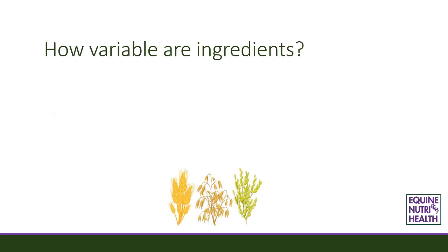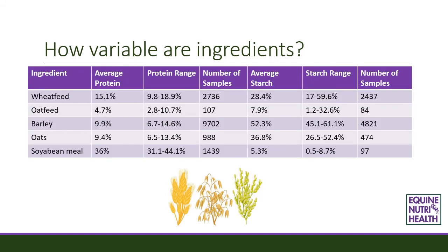How variable are ingredients? In the example diet, the materials making the most difference to protein were soybean meal and wheat feed, and for starch, wheat feed, oats, barley and oat feed were the most significant ingredients. So how variable can these ingredients be for those 2 nutrients? The table below shows the average protein and starch value and the range of values seen when analysed.